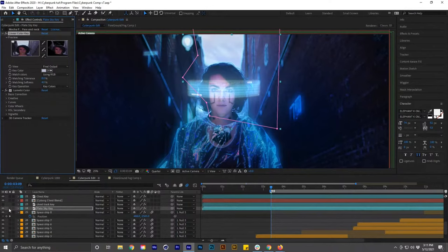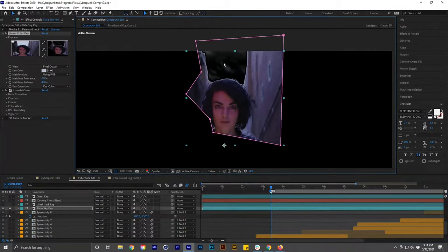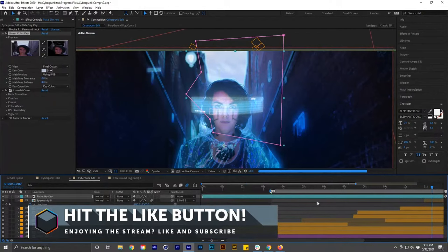And if you look at this, all it's doing is taking out that sky, and I even adjusted the softness and the tolerance here so that it leaves some clouds, so that when the spaceships are flying over, there are some clouds in front of them as well. But you could definitely get rid of those if you wanted to. So, another simple key.